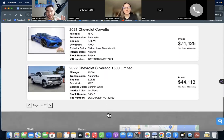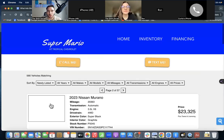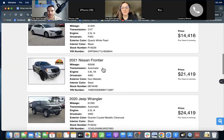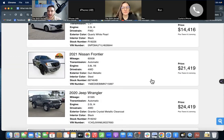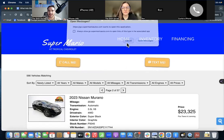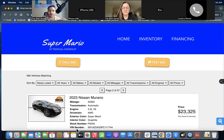Whereas when you can send somebody through here, you can control the full experience your customers get with you end to end. Okay. So it integrates the inventory, the VINs, the prices, everything, call, text. They can just quickly put up a text message and send you information. So that's the website, guys.